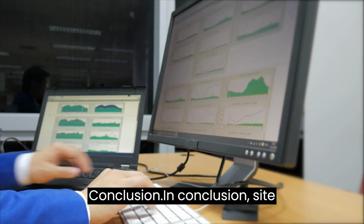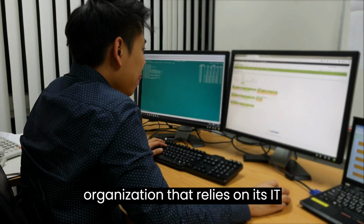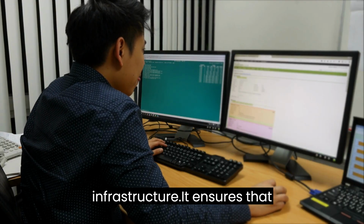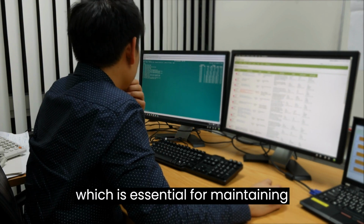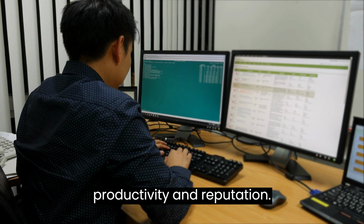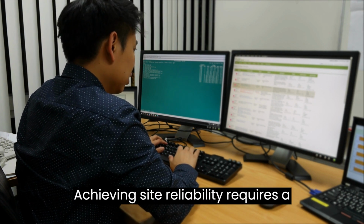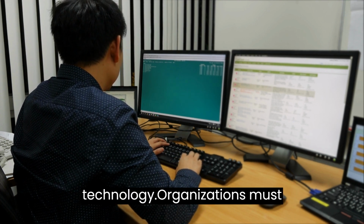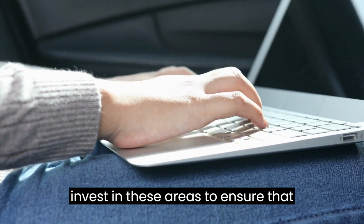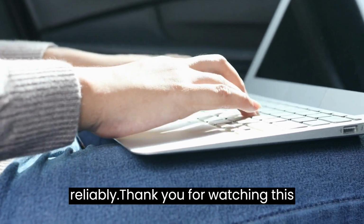Conclusion. In conclusion, site reliability is critical for any organization that relies on its IT infrastructure. It ensures that systems are available and reliable, which is essential for maintaining productivity and reputation. Achieving site reliability requires a combination of people, processes, and technology. Organizations must invest in these areas to ensure that their systems operate continuously and reliably.